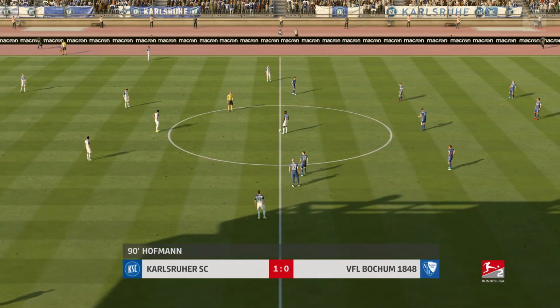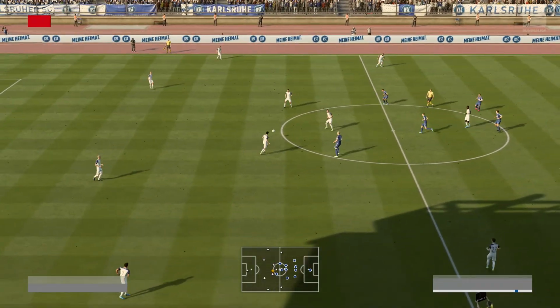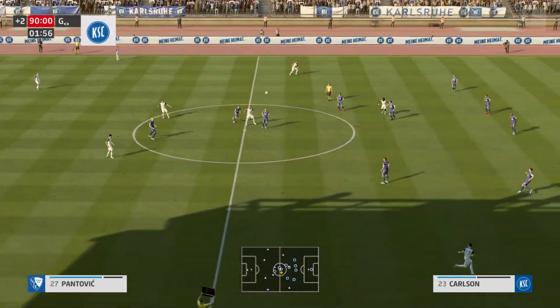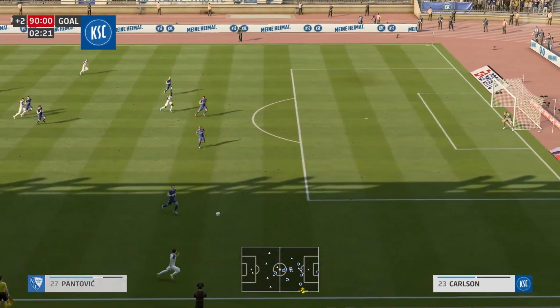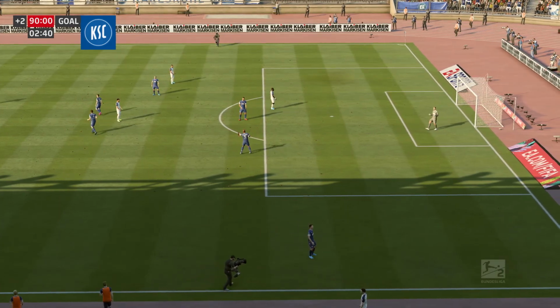Well, a dramatic moment near the end, and that might well be the decider. The referee has decided that 2 additional minutes are in order. And the referee blows for full time.